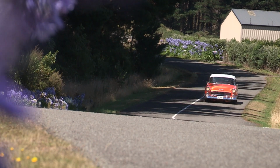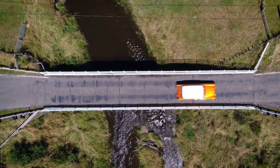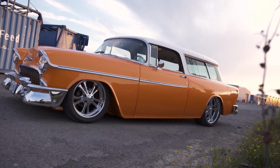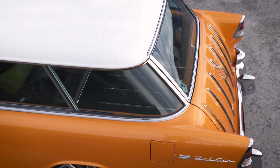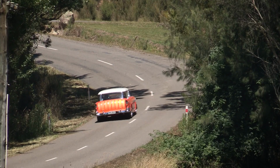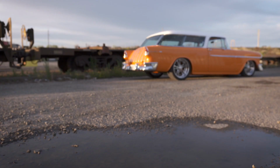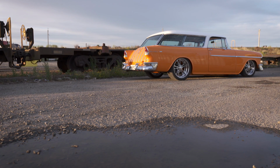Tash is one of those people that knows exactly what she wants. And for Tash and husband Todd, nothing less than Chevrolet's iconic 55 Nomad would do. It was about then when Kendall discovered just how rare this one-year model was. So I rang him back and I said, you sure you want a 55 Nomad? You can get a 56 or a 57 a little bit cheaper and a little bit easier to find. No, 55 Nomad is what they wanted. So we found one, went through all the process, and that's how the build started.